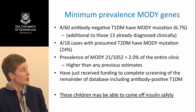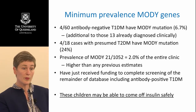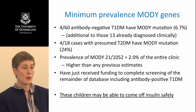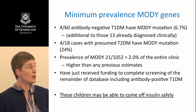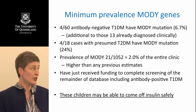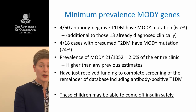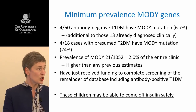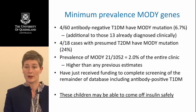So if we put this together, in the limited amount that we've only been able to sequence, the minimum prevalence of MODY, if we put it in the whole database, is 2% of the entire clinic. Now, we've just received funding to be able to complete screening for the remainder of the database, including the antibody-positive type 1s. But the relevance is these children may be able to come off insulin safely.